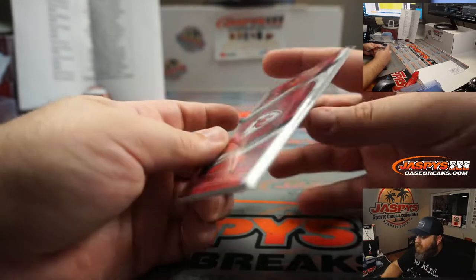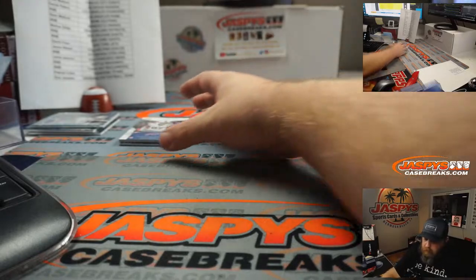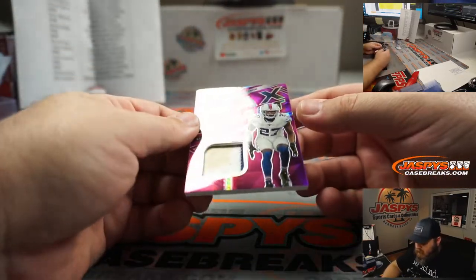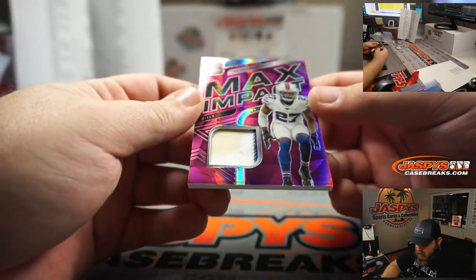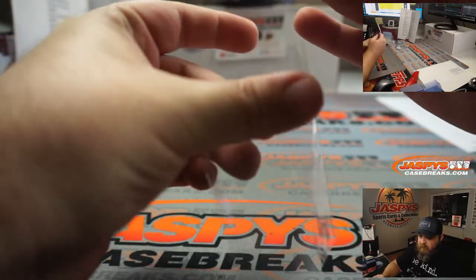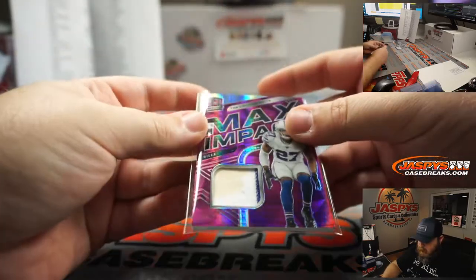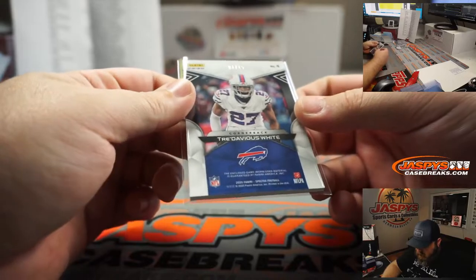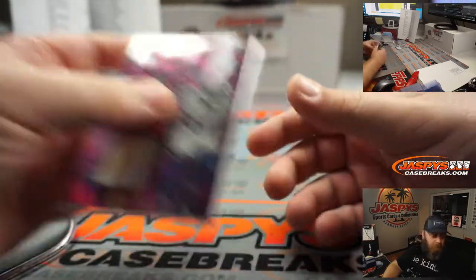Tre'Davious White, Max Impact, really dirty patch, super dirty patch. For the Buffalo Bills, Ryan Harold. I mean, if that doesn't say game used, I don't know what does. 1 out of 15. Thanks, dude.